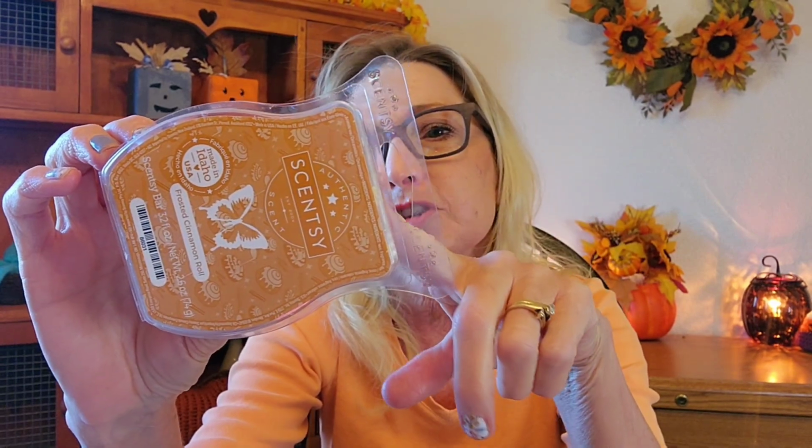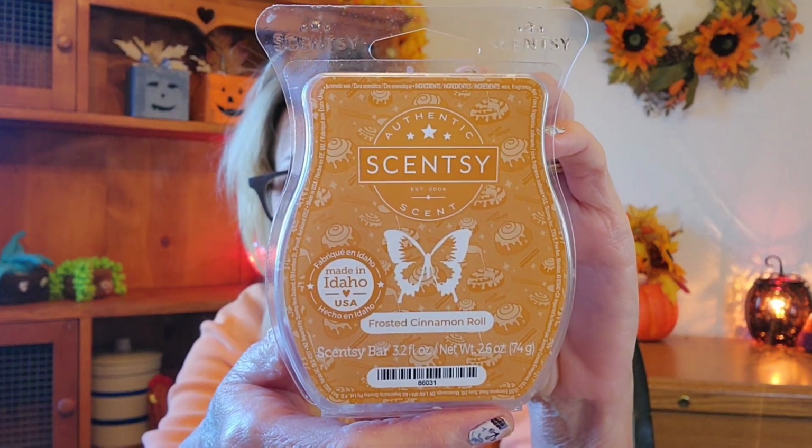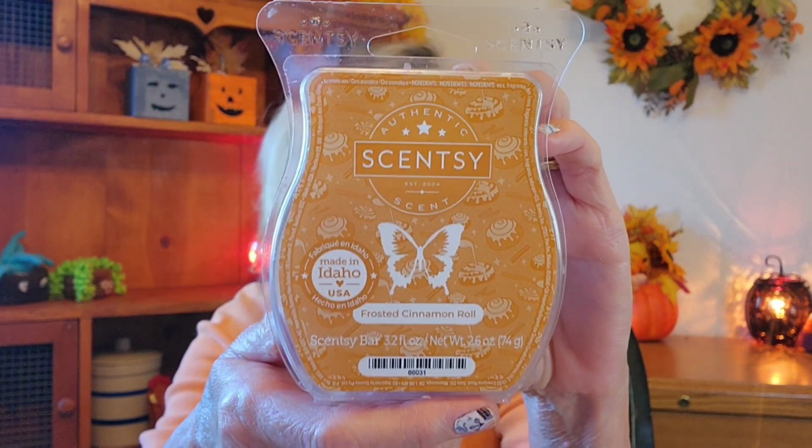It is powdered cinnamon, pinch of clove, whipped vanilla, and sugar. It is so good. You can almost smell the dough. There's not a lot in here. So I think this would be really cool if you mix this with another bakery scent. Maybe you've got a donut. Maybe you've got a bread scent you would like to mix this with. This would be awesome if you did that. It would make it even better. Strength and Throw on this one was about an 8, and I got really, really good performance.